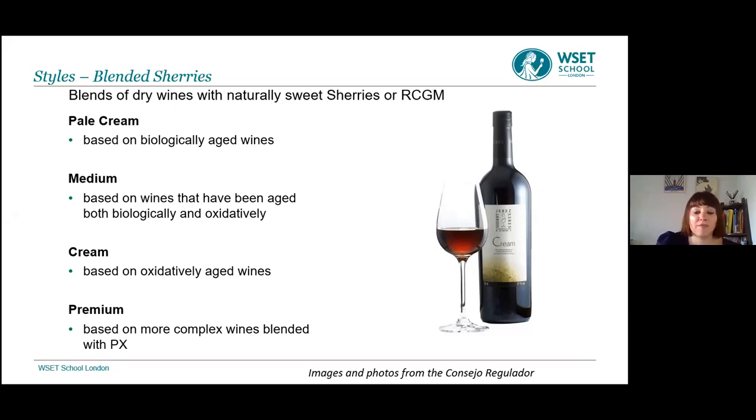And you can get different quality levels of these. You can get really premium styles that have gone through extensive Solera systems as an Oloroso, say, and we've got a Pedro Ximenez going through another Solera system, then they're blended and then they continue down through another Solera system for a long, long time. Those can be incredibly complex wines and they're not going to be cheap. But then you've also got your entry level, like your Croft Original, for example, which is not going to be so complex, and that's your pale cream there. So really a massive diversity of styles.